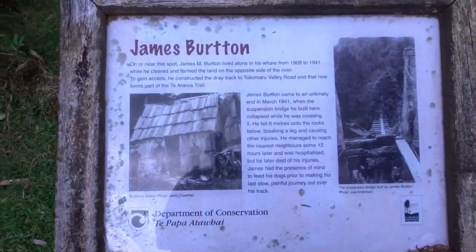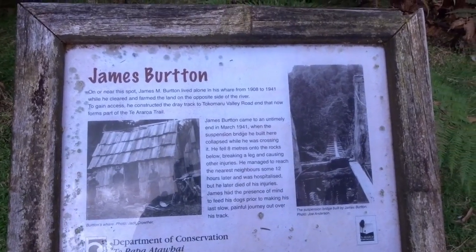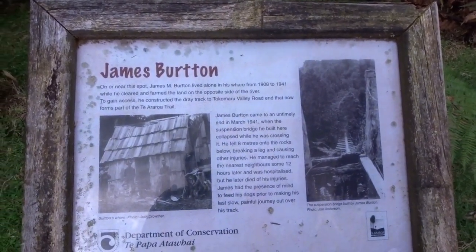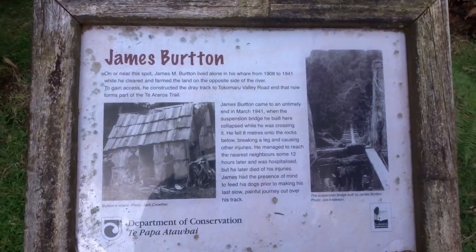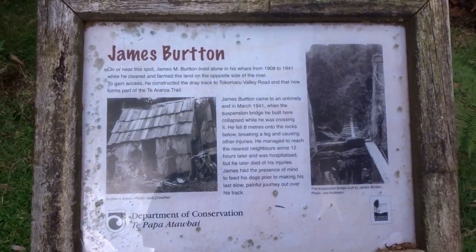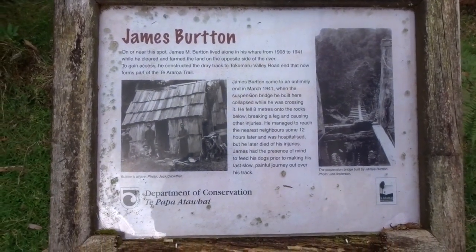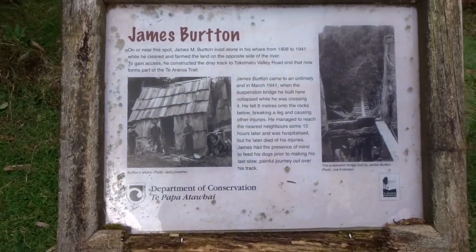So on or near the spot, James M. Burton lived alone in his whare from 1908 to 1941 while he cleared and farmed the land on the opposite side of the river. To gain access, he constructed the dray track to Tukumari Valley Road end that now forms part of the Te Araroa Trail. And that's the part that I've just walked on.